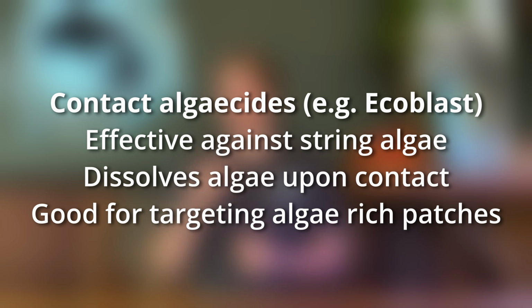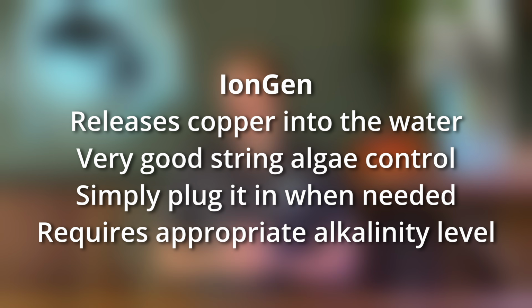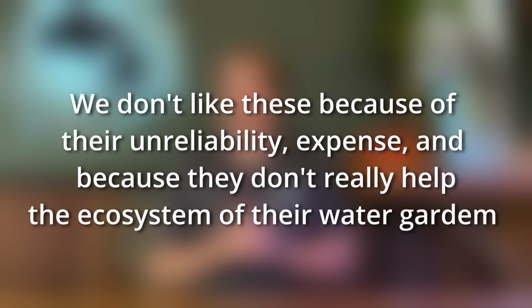A few common tools for fighting algae are liquid algicides, which gradually break down and dissolve the algae from your water feature, contact algicides, which can be sprinkled onto the surface of string algae, which help dissolve it away, beneficial bacteria, which will actually eat away the algae itself, ionogen systems, which do a really good job breaking back string algae and managing algae numbers, UV systems, which will clump together or kill the green suspended water, thereby clearing up the water. But this one can be a bit of an expensive pain in the neck.